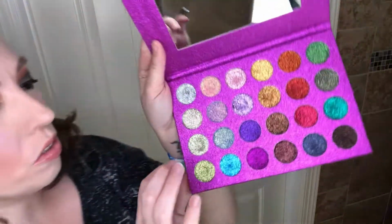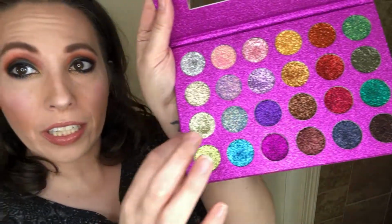Now, I did use this lighter green the other day, and I just used it kind of in the corner of my eye, and I will say I did have some fallout from that, and that could be why you would need a primer for those. So I will probably be ordering the primer just to make sure that I'll look like that, where I'm just using a little bit to enhance the corner of my eye, just stay the whole day, and then I'm getting the look that I went for.